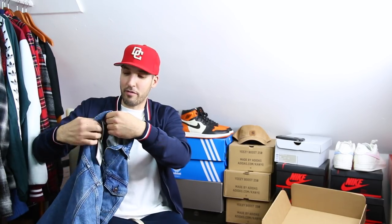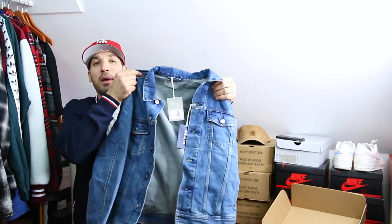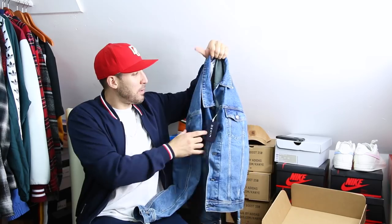A lot of people had been asking me if I picked up the new Everlane denim jacket. And yes, I did, because Everlane makes great products, and this is their first denim jacket. So I went ahead and grabbed it, and I'm not doing it justice by holding it up.